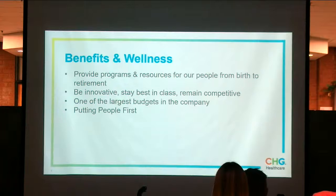And I have one of the largest budgets in the company that I get to spend. I also have to manage it, though. So I have to make sure that we're remaining competitive, we're being innovative, and again, staying within budget as best as I can. I don't just get a free budget. But I get to do really great things for our people, all within that people first mentality.